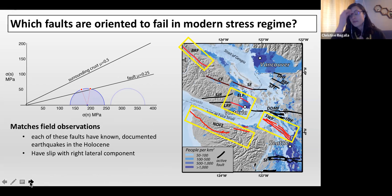And these predictions from these more Coulomb models are matching what we're observing from the field. Each of these faults in these yellow boxes here are places where we know that they have had earthquakes, either because of our own paleoseismic work on Vancouver Island or because of other data from Washington State. And again, all of these systems have slip with a right lateral component, similar to what we would predict from the modern stress field.